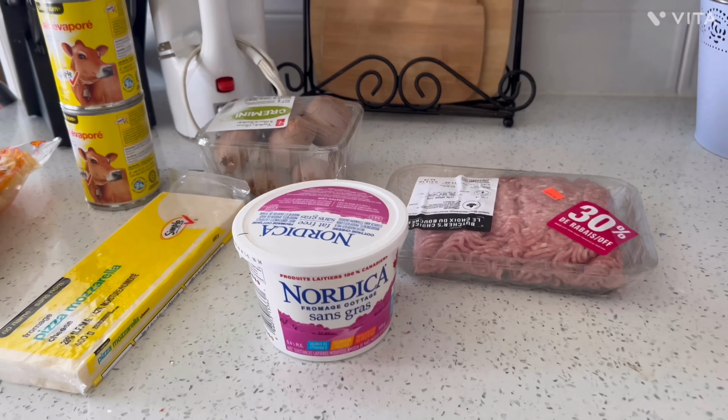All right, some more items here. I got some ground pork. It was $6.78, minus $2.03 for the 30% off. And then I got some cottage cheese, which was $4.49. Mushrooms, $2.99. Cremini mushrooms, about a half pound. Mozzarella, $4.99 on sale. And the evaporated milk was on sale as well for $1.59 each. And I got some no yolk noodles for $3.29. So that's the end of those.